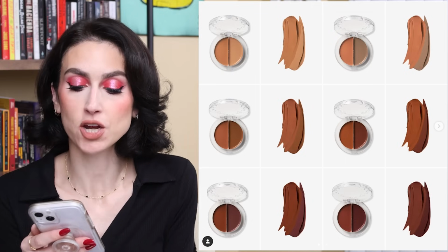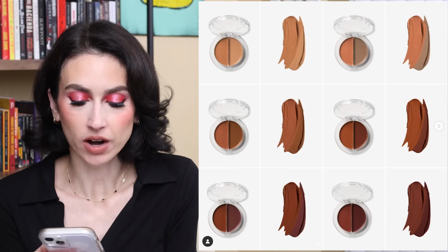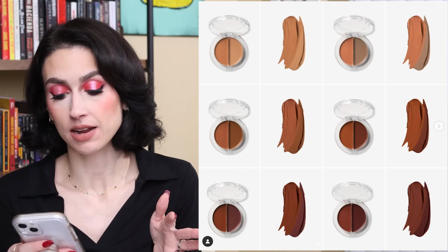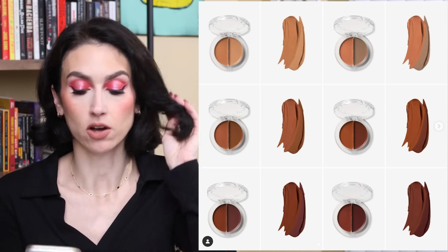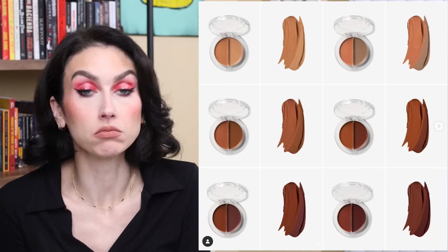Now this, in theory, looks good to me, but I don't contour, and it looks like the one that I would choose would be the second shade, maybe the first shade. And it looks like one of them is meant to be a bronzing product, and the other one is meant to be more of a contour product. And I don't like contour products. I don't contour at all.